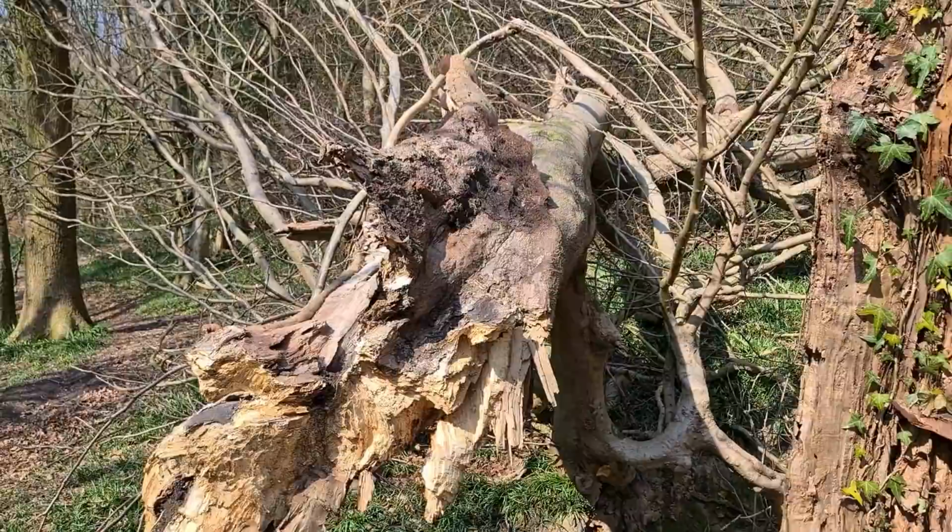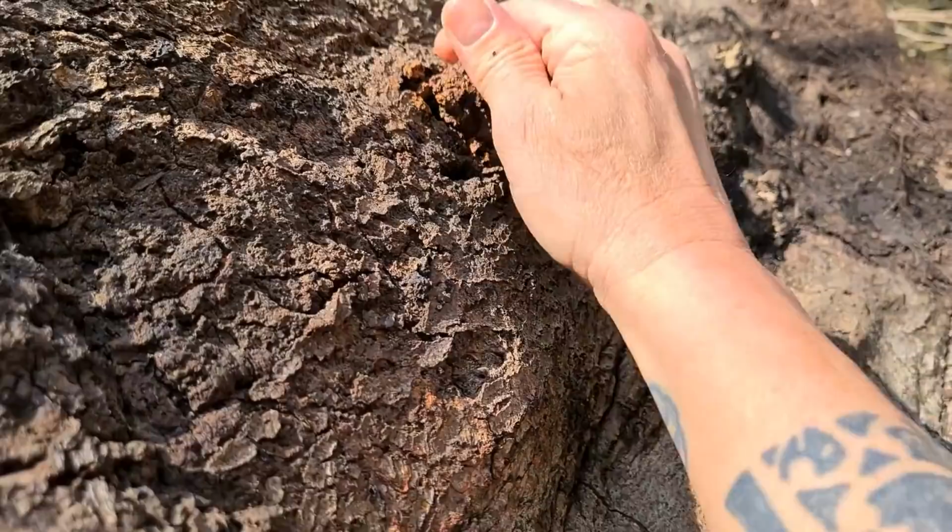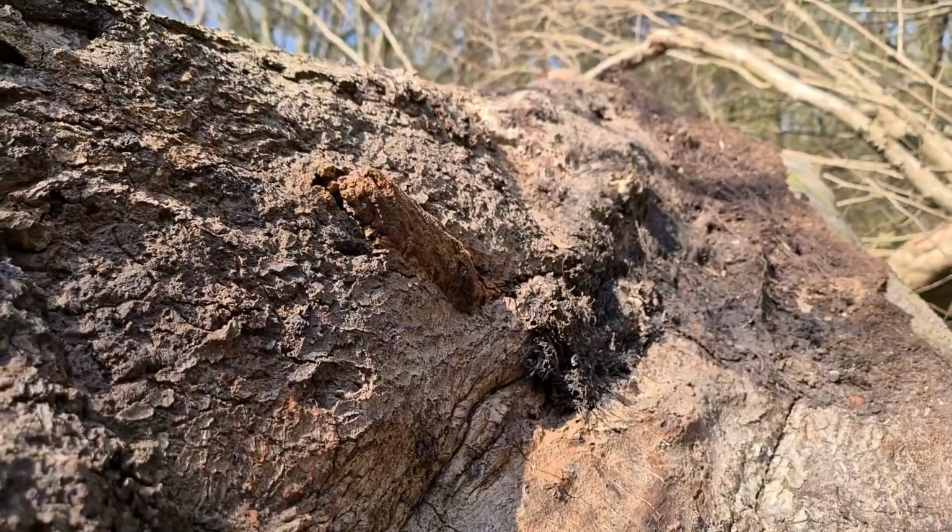By the looks of it, something metal there which has grown into the tree. Well, it could be a stone actually. Oh, it's very, very stuck in there, so it could be a bit of metal. It looks a bit steely.